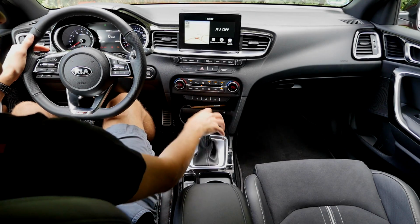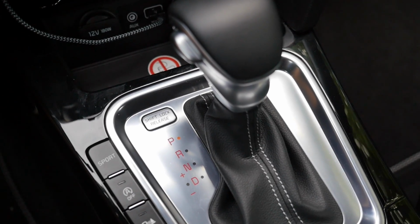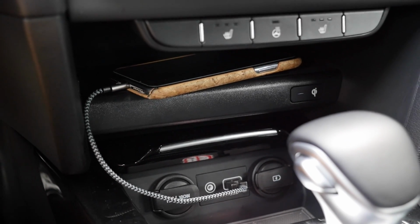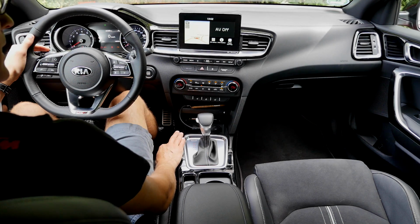Dual clutch transmission with a nice shifting lever. And the sports mode button is here on the left side. We'll talk about that when we drive the car. In the front part you have the cable connection for your smartphone, or the top part is here then for the inductive charging platform. You can use both how you like.